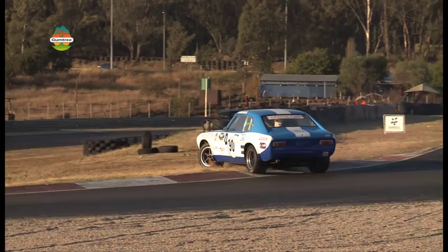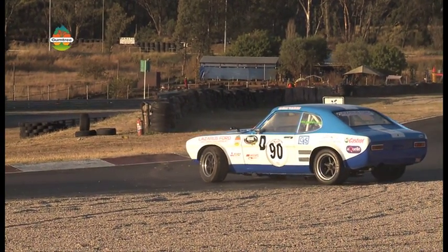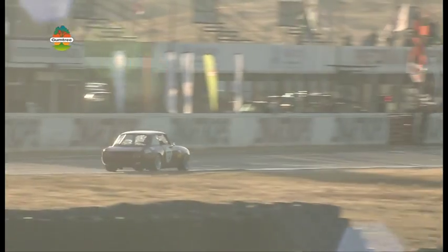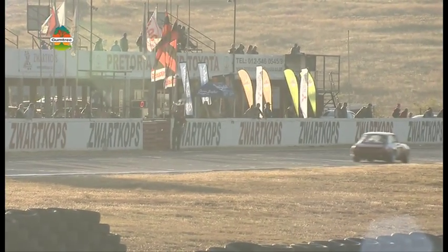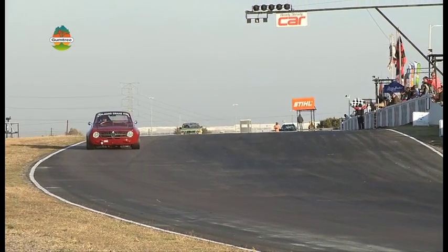Into the hairpin and Venter is sideways. He manages though to get it going again and rejoins the race. Race leader Pierre de Waal makes his way through turn 8 and he will find the checkered flag waiting for him as he crosses the line and takes a second victory for the day. Behind him in second place is Jannie van Rooyen.